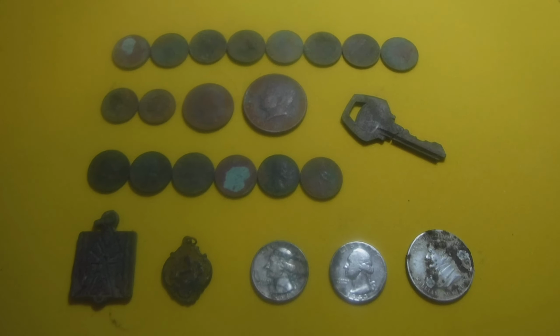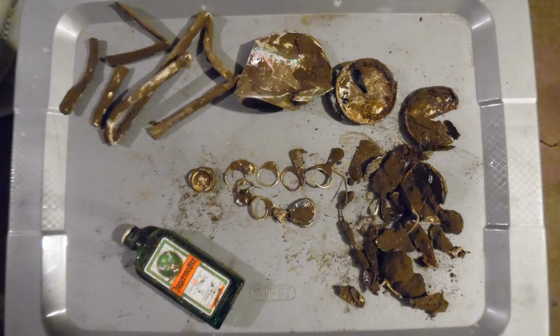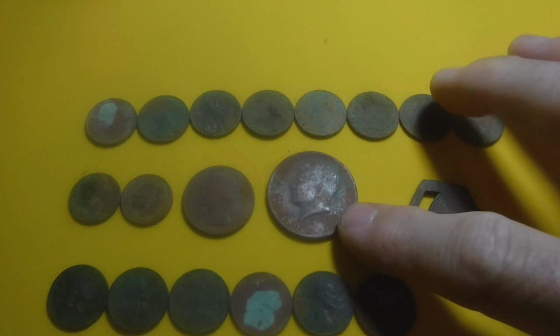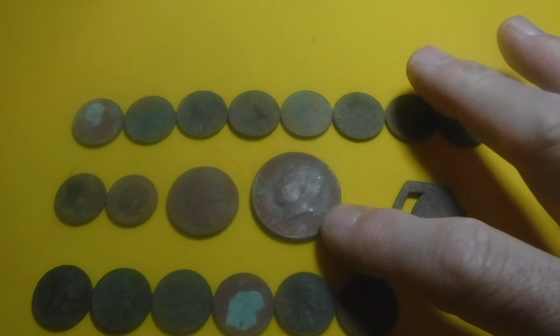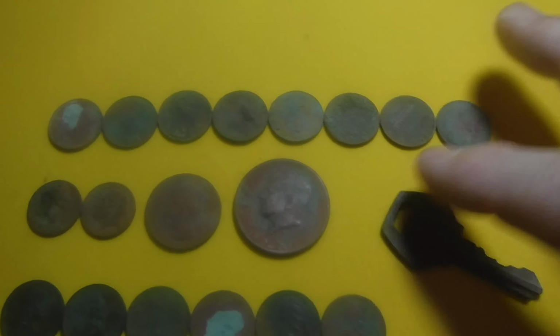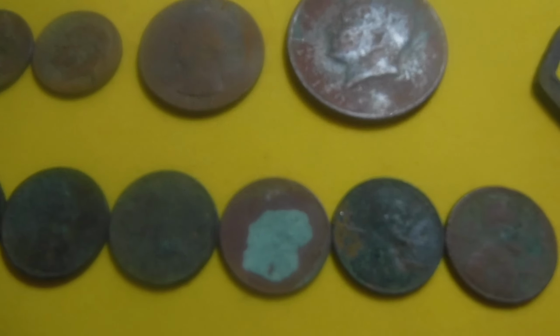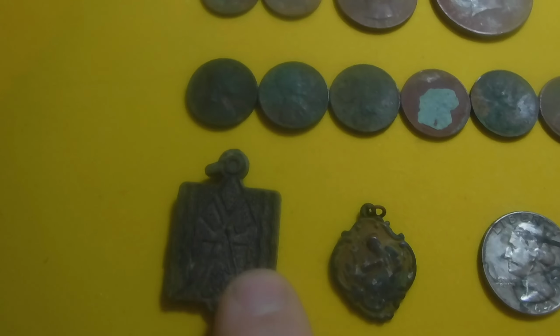All right, here's a picture of the trash. Here's the clad. Memorials, one 1971 Kennedy half. Missed a 40 percenter by one year. The key. The wheats are '29, '39, '41, '44, '47, and '58.